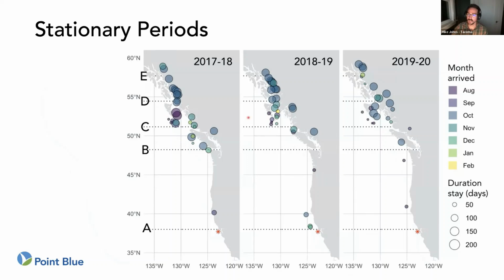So just to walk you through these plots. The bubbles are colored by the month that the bird arrived at that location. And then the size of the bubble indicates roughly how many days they spent there. So a bigger bubble is more days spent at that spot. And then a purple bubble, for example, is a bird that arrived in October. Actually, I can't see the legend because this thing's blocking me, but I think that's right.